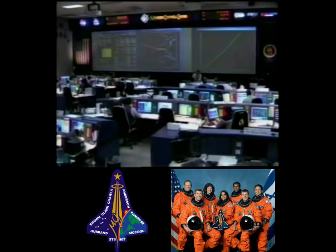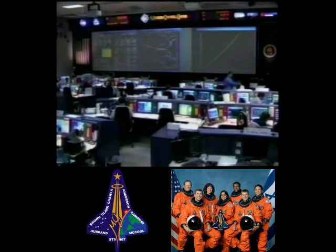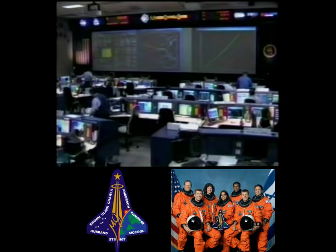This is Mission Control Houston. Flight controllers continue to seek tracking or communications with Columbia through the Merritt Island tracking station. The last communications with Columbia was at 8 a.m. Central Time, approximately above Texas as it approached the Kennedy Space Center for its landing. Flight Director Leroy Cain is now instructing controllers to get out their contingency procedures and begin to follow those.